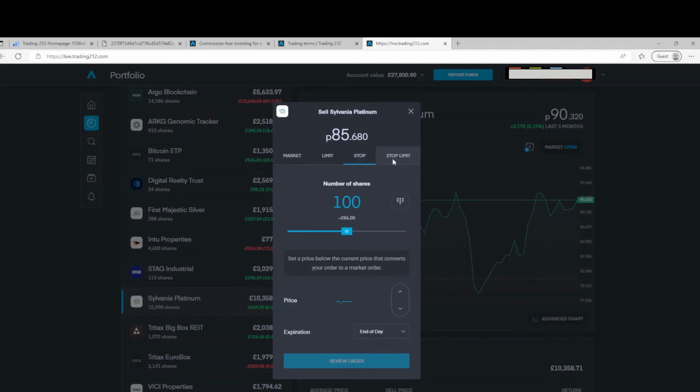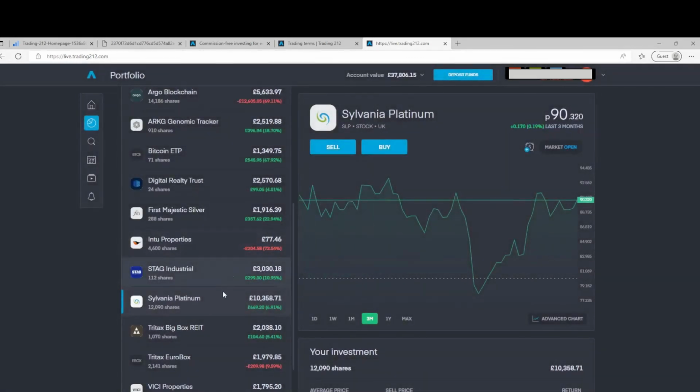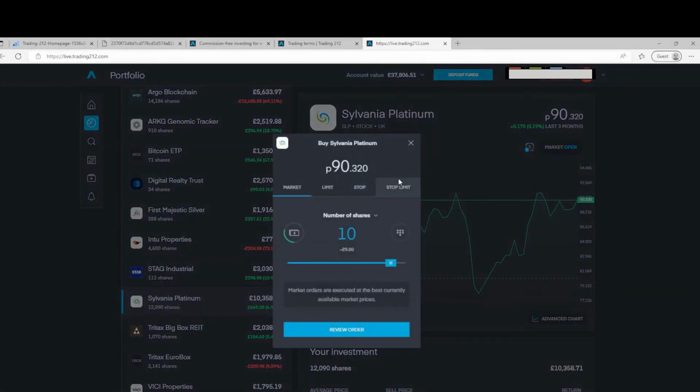And you have various other options, stop orders and stop limit orders if you want to use that type of thing. But I tend to just, certainly for the bigger shares, do a market order. So if you were to buy, let's look at buying 10 shares of Sylvania Platinum for £9. Go to review order, and it gives you a little summary of the buy. So 10 shares at 90p, no commission. They'll say this every time, I think, just to remind you that it's no commission, for a total of £9. That is because there's no other charges, because this is not a FTSE listed company.